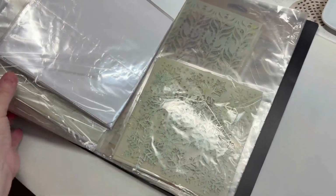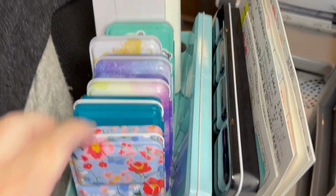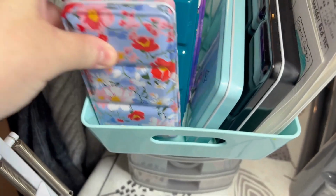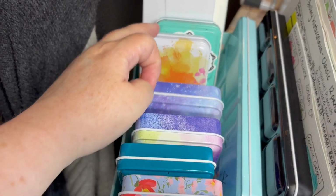So grouping things, as I'm doing this video, I'm realising how much of a grouper I am. I like to group things. So I put maybe the letter stencils together or the number stencils together so that I have a vague idea where they are.